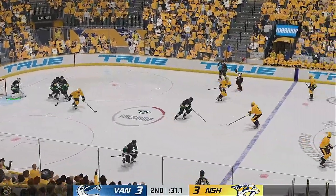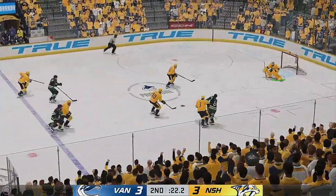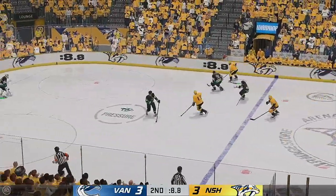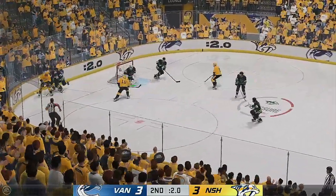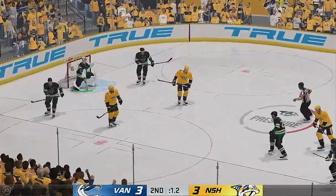Lindholm's won the draw here in their own zone. And now he passes it to Garland. Nashville's got the puck in their own end. Moves it quickly over to Lozon. The Predators play it along the wing. And loses possession after a solid hit. And he hangs on just as time runs out.